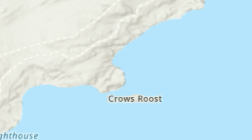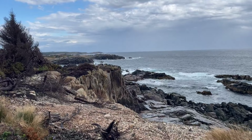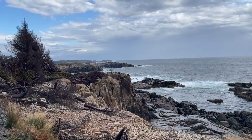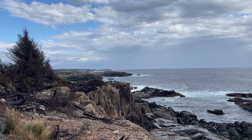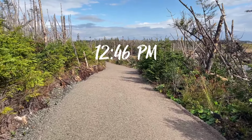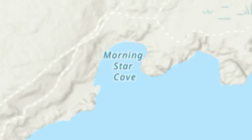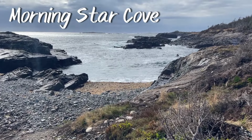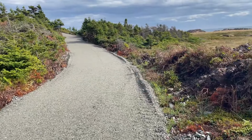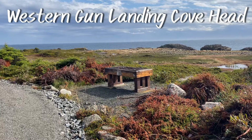All right, we're going to go from Lighthouse Cove to Crow's Roost. And I'm looking northeast. Within a few minutes, the sky cleared up, a perfect example of how fast the weather can change here, for good or for bad. Okay, from Crow's Roost, we're going to go to Morningstar Cove. They did such a really good job on this trail. Okay, Morningstar Cove, we're going to go over to Western Gun Landing Cove Head.